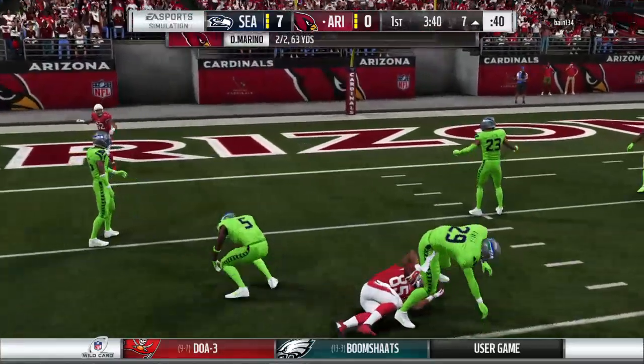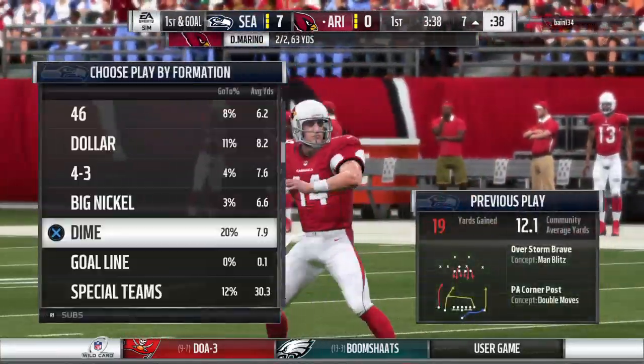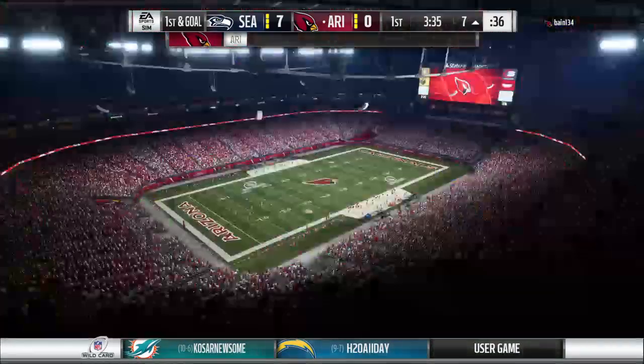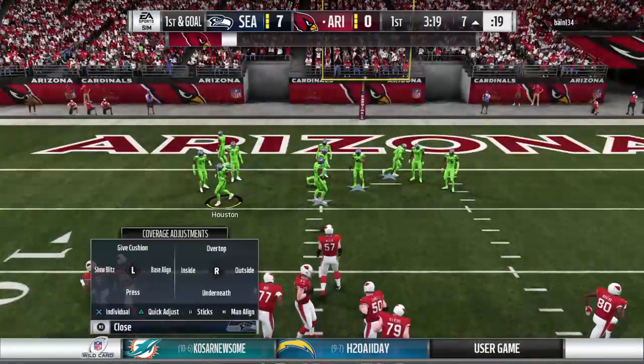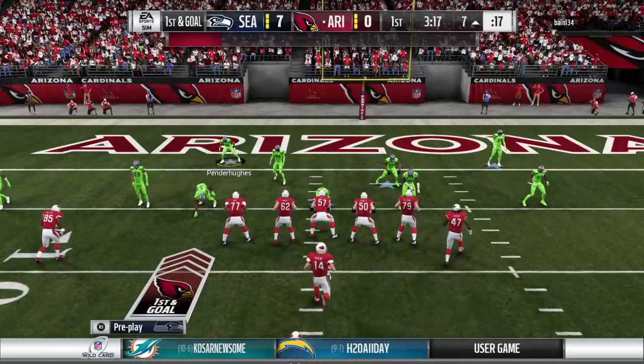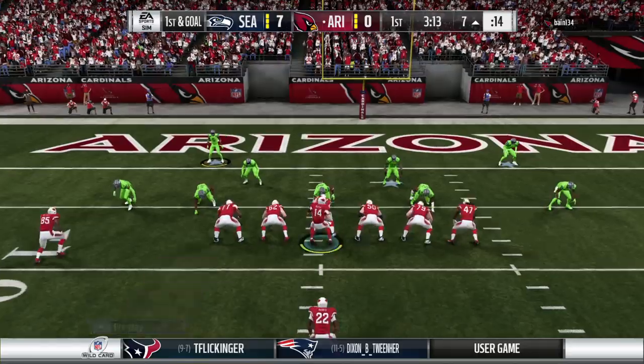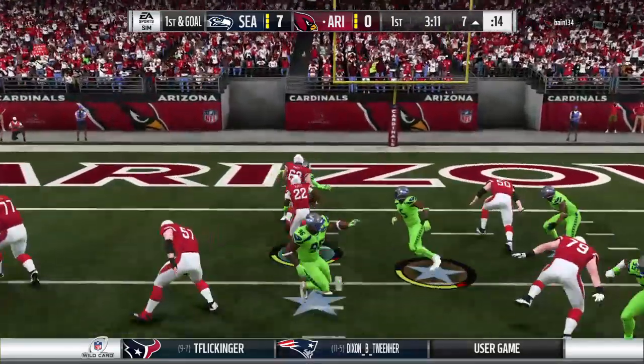That is caught at the 7. And brought down, but not before they get it inside the 10 to the 7. Another big gainer that time. This one goes for 19 yards. 2 big plays in succession. Not sure this D knows what hit him, but now they got to get ready. It's 1st and goal. Now Harris.